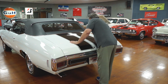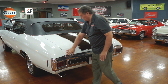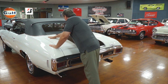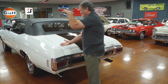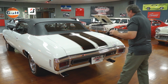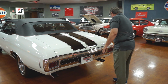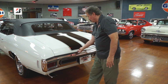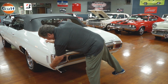Look at this again. Look at the fitment of this thing. This is totally amazing. Everything as precise as can possibly be. And the finish, again, it's that deep. That's what it appears to me when I'm looking at this thing. There's not a ding, a dent, a deviation, a scratch, a scrape, nothing. Chevelle, a Chevrolet on the back, the way it should be. Look at the fitment of this thing. It's totally crazy.